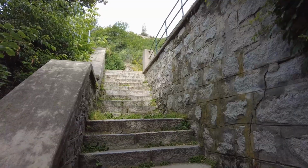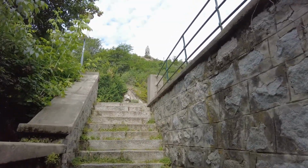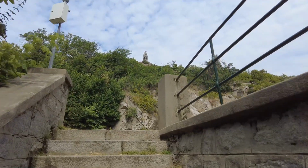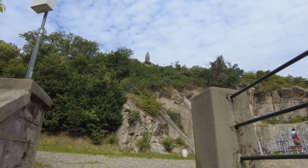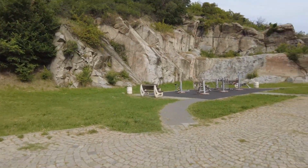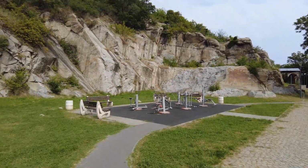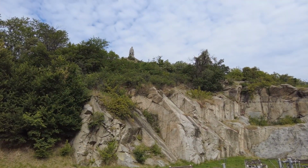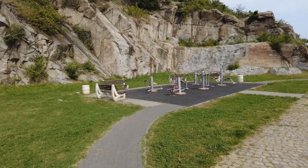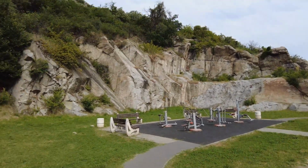Okay, well, it's certainly a climb to the top of the Alyosha Monument, way up there. But I'll make it. Oh, cool, check this out. They have a gymnasium right here. How amazing is that? And there's the monument. So you can walk up here and do the gym and climb a mountain at the same time.